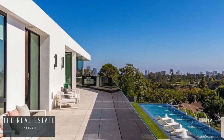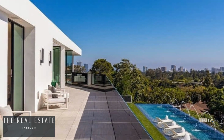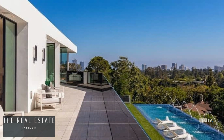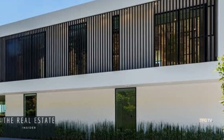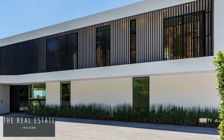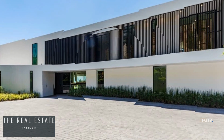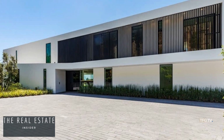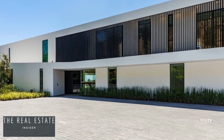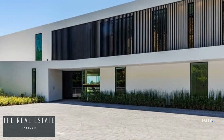The sprawling new property is spread out over 10,000 square feet, comprising 6 bedrooms and 9 bathrooms. It has 24-foot high ceilings that allow for plenty of natural light and panoramic views of the lawn, saltwater infinity pool, and fire pit. The house also has an outdoor barbecue area, a bar, and a wine cellar.